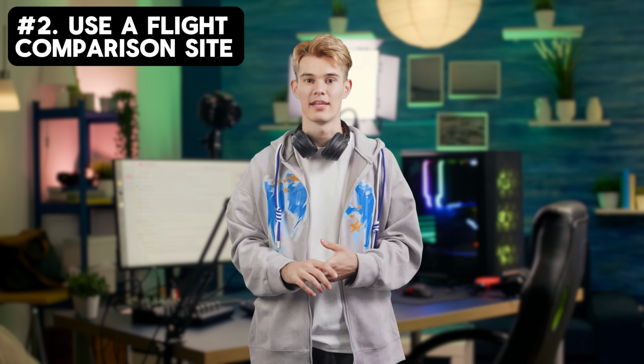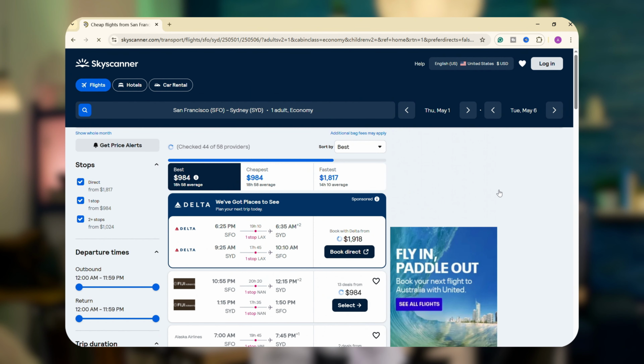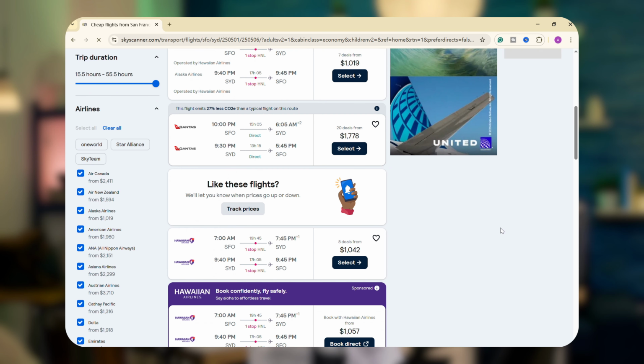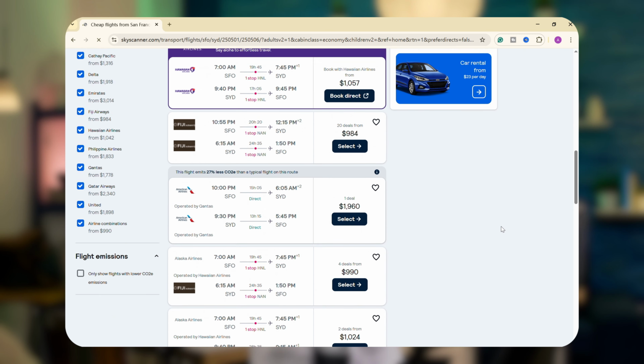The second way is to use a flight comparison site like Skyscanner. There are awesome flight comparison tools like Skyscanner that pull in prices from dozens of airlines and booking sites all at once. It's like having your own personal travel assistant that does all the legwork for you, making it way easier to spot the cheapest options in seconds.